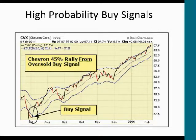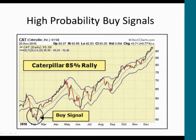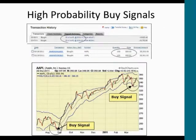Here's another example of a high probability buy signal. This is for Chevron, a blue chip type stock, but it rallied 45%. That's a pretty big move for Chevron. It rallied 45% from this oversold condition here, where it actually closed below this lower Keltner channel. So, a big move after this high probability buy signal. Here's another one for Caterpillar, which had an 85% rally after this high probability buy signal. Tesoro, a 72% rally after the high probability buy.